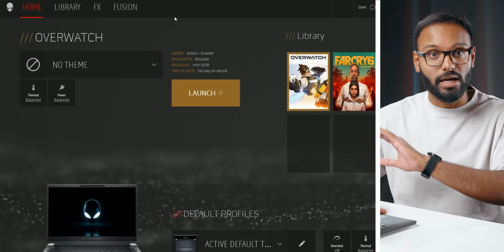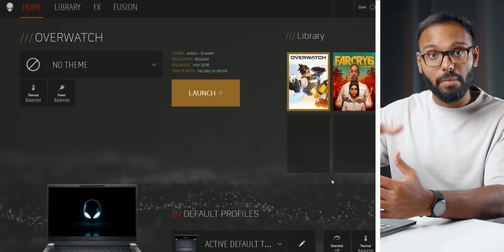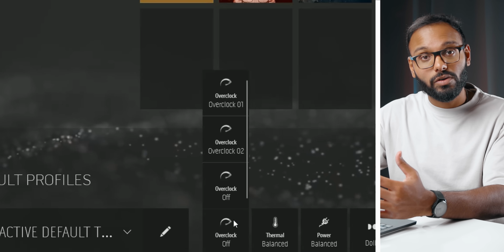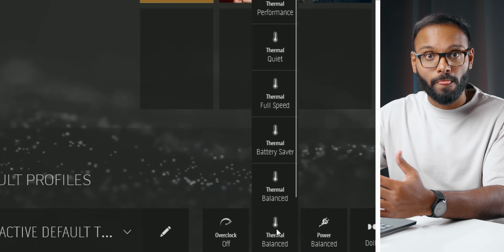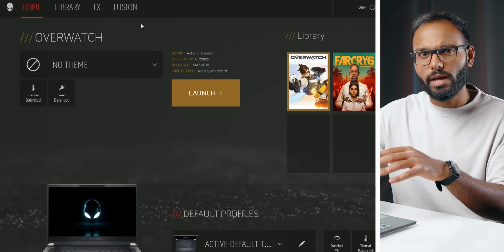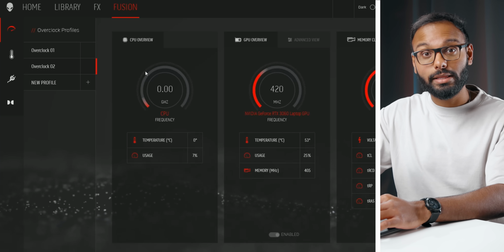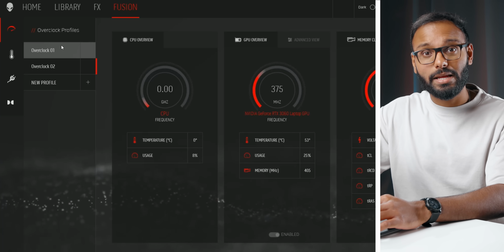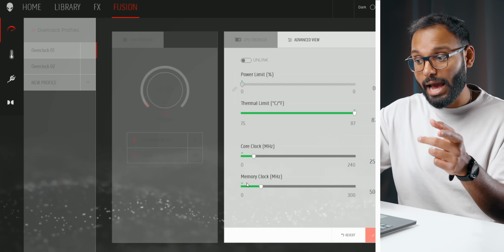So there's tons of space dedicated to creating profiles for games in your library, but at the bottom, there's actually quick access for overclocking, thermals, and power. Now, these are detailed a bit more in the Fusion section, so let's dive into that. First of all, in the overclocking section, you can actually adjust the power and thermal limits along with frequencies for the CPU and the GPU.